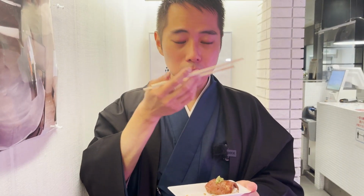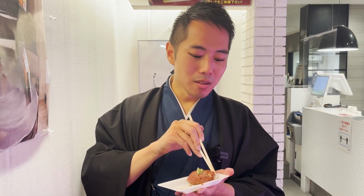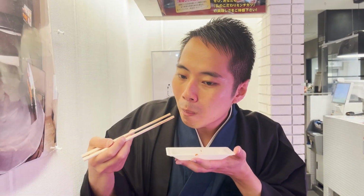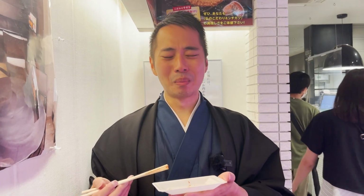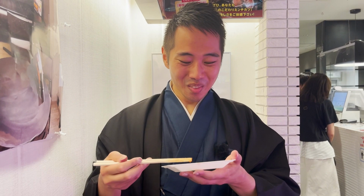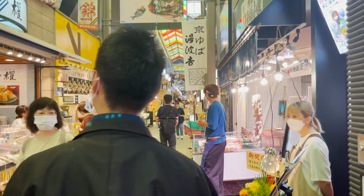The meat is 1,000 times more tender than you would imagine. Really? Oh, this is amazing. Oh my god. This is so good. It's gone. It's gone all super quick. I wanted 30 more. Really? Maybe not, but this is really, really good. Wow. Let's move on to the next shop.